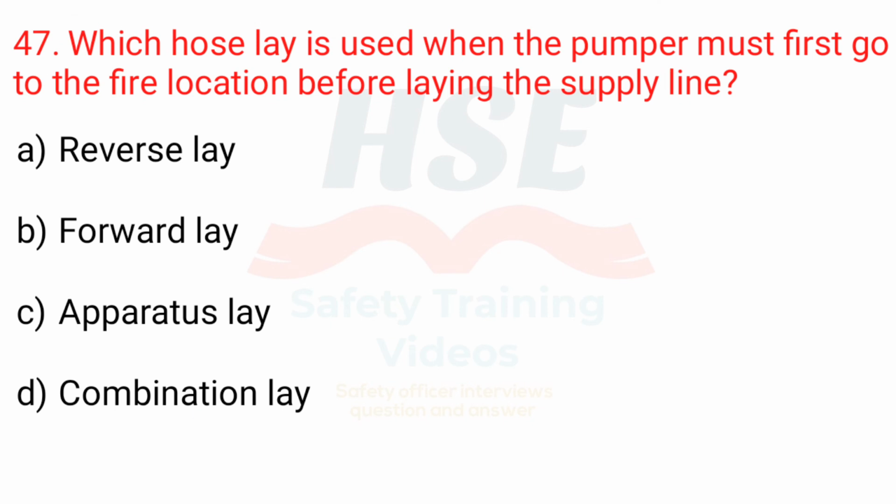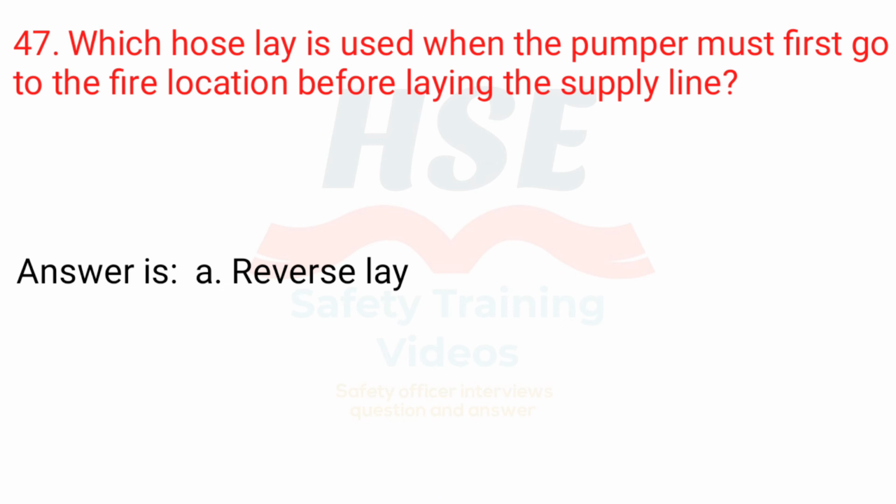47. Which hose lay is used when the pumper must first go to the fire location before laying the supply line? A. Reverse lay. B. Forward lay. C. Apparatus lay. D. Combination lay. Answer is A. Reverse lay.